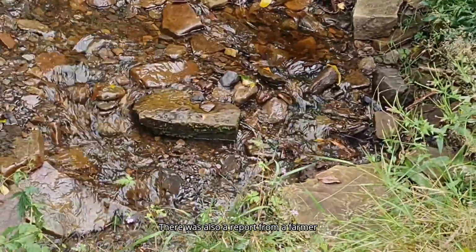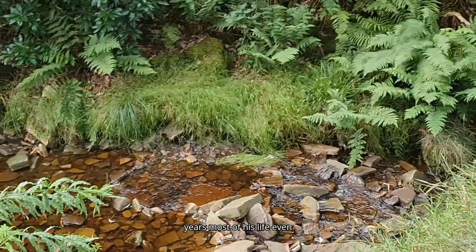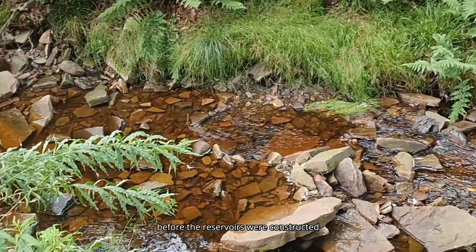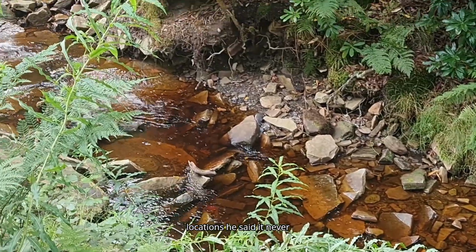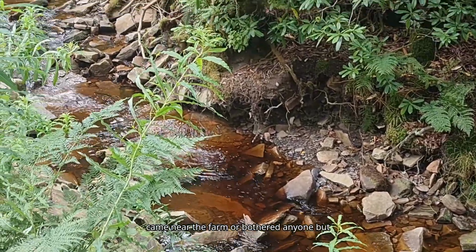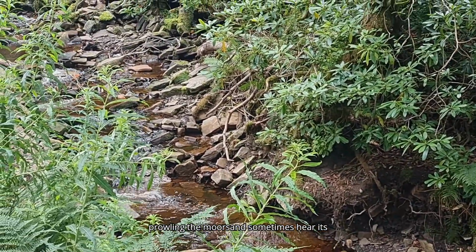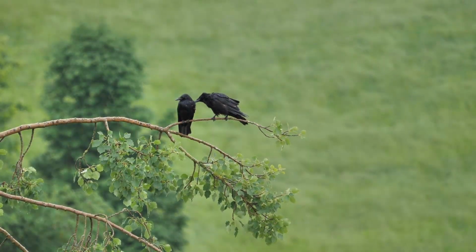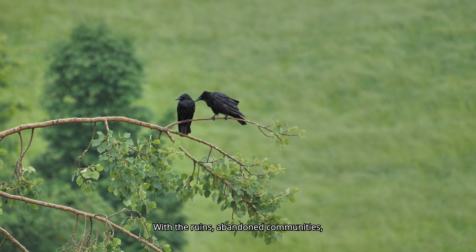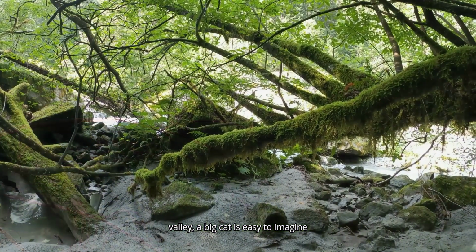There was also a report from a farmer who's lived in the valley for many years, most of his life, even before the reservoirs were constructed, and he claims he saw the beast in several locations. He said it never came near the farm or bothered anyone, but he would see the four-legged black thing prowling the moors and sometimes hear its fierce and lonely cry at night. With the ruins, abandoned communities, deep wild woods, endless moors, and the proximity of the mysterious Beast Valley, a big cat's easy to imagine.